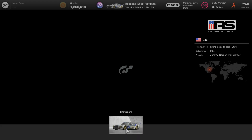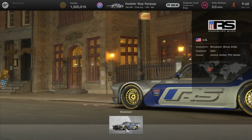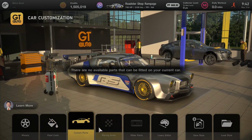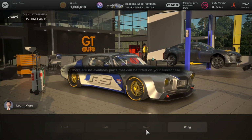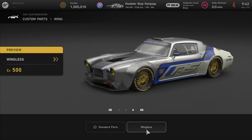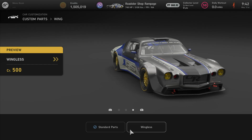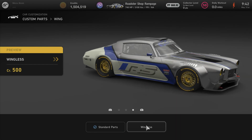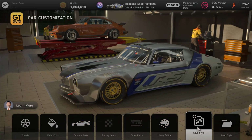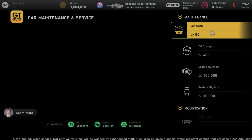But let's talk about some of the other more interesting aspects of the car. The performance, quarter mile time, things like that. And before we do, we're actually going to jump in and take a look at customization options. You can see that there's basically none. I'm actually going to pay the shop 500 credits to take my wing off. So I'm not sure if I'm paying for labor there, or maybe I'm paying for them to put a new trunk lid on my car. I don't know. But that's pretty much the only customization that's available for this car.